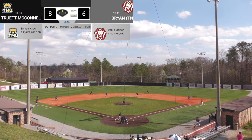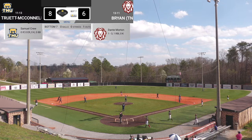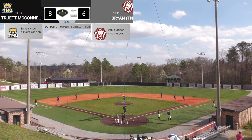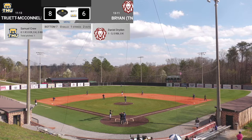And here's a pitch. Going to be a swing and a slow roller to the third baseman. Third baseman comes in, gets it, throws a strike over to first base. And Morton's obviously upset with himself on that swing. But again, coming in being first pitch aggressive, you can't really fault him for that. And that brings to the plate our center fielder, number 29, Daniel Dryden.